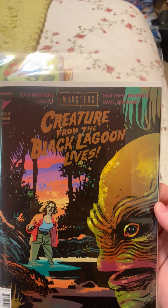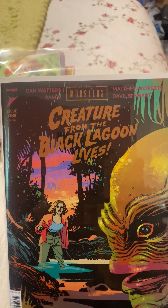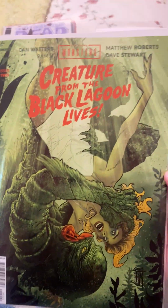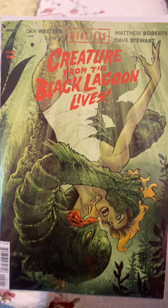All right. For new books, I actually picked up Creature from the Black Lagoon Lives, Part 1 of 4, from the Universal Monsters titles from Image and Skybound. And so I picked up issue 1, as well as issue 2. And this is written by Dan Waters and Ram V, and art by Matthew Roberts, and colors by Dave Stewart.